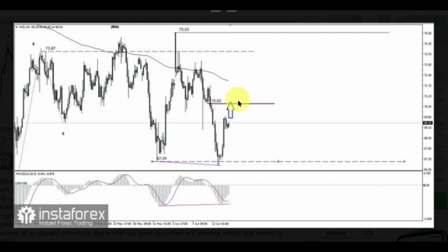That is the main target, and if the momentum and volatility are sufficiently supportive, it's not impossible that the 200 EMA will be the next target to aim for, provided that on the way to this target, CL does not break below the 67.92 level, because if this level is successfully broken, then the scenario of an upward correction that has been described will become invalid and cancel by itself.